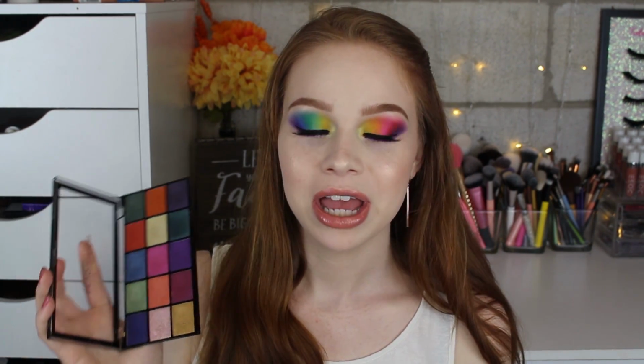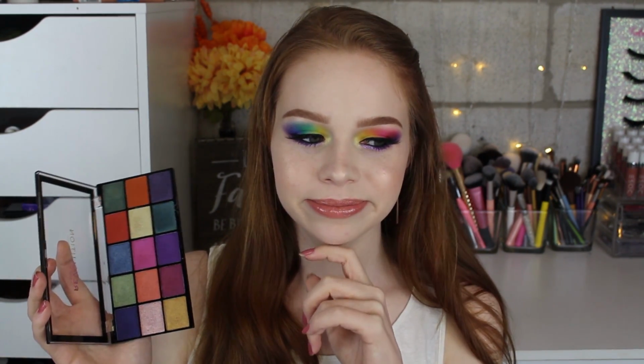So I feel like this is a really good, affordable, quick, easy option to just have a rainbow. I feel like this is more of a jewel tone type of rainbow, but I do really like it. It's not the best eyeshadows I've ever tried, but for $7 I feel like you can't beat it, and it has kind of made me look at some of the other Makeup Revolution palettes like, maybe I would like you too.